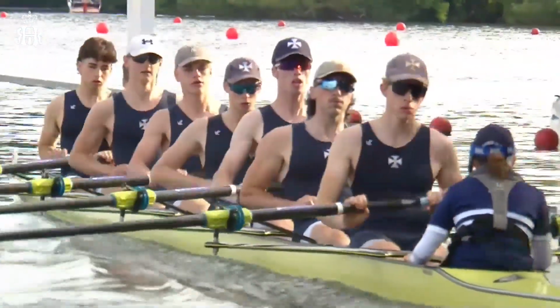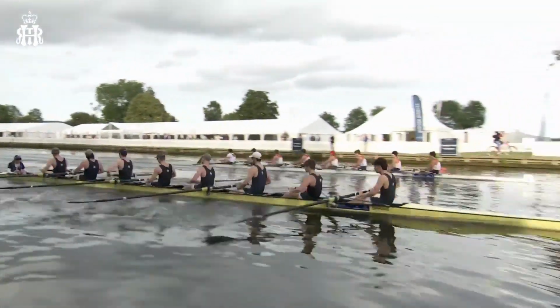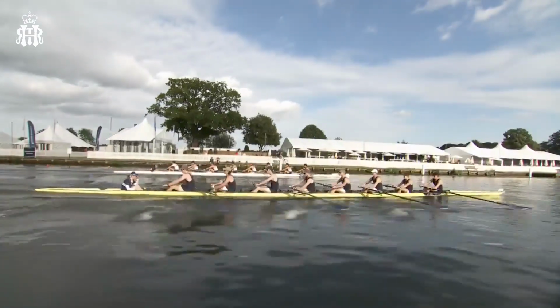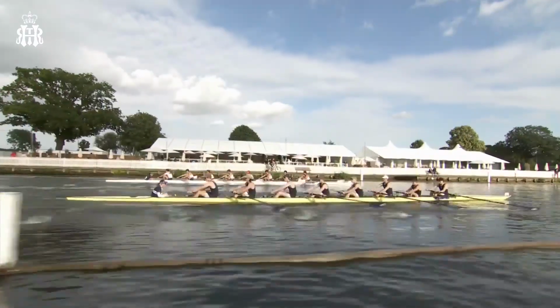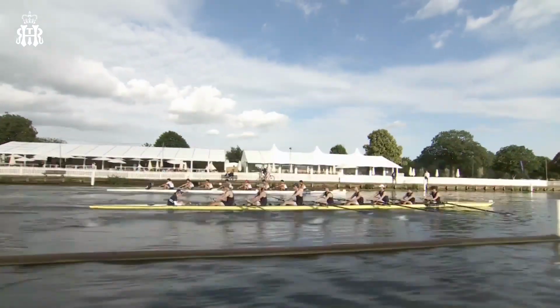And now they're starting to reach out to get to their full-length strokes. It's quite expensive, that first part of the race, isn't it? Because you've got a lot of work to do to get that whole eight shifting up to race pace. You've got to move basically 3/4 of a ton from a standing start to as fast as possible, and then after that you need to find a way of losing as little speed as possible as you transition into your race pace. And both crews here pretty level.